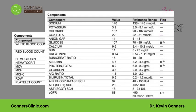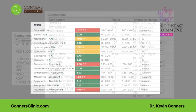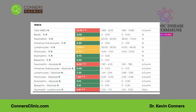First mistake. Second thing, this is the picture of the complete metabolic panel. There's some things that are elevated in this as well. I'm not going to go over that, but for the example, I just want to concentrate on that white blood cell count. So when I put this data that was done at this lab into our software, we get a different picture. It's a much prettier picture because it tells you in red what's abnormal.